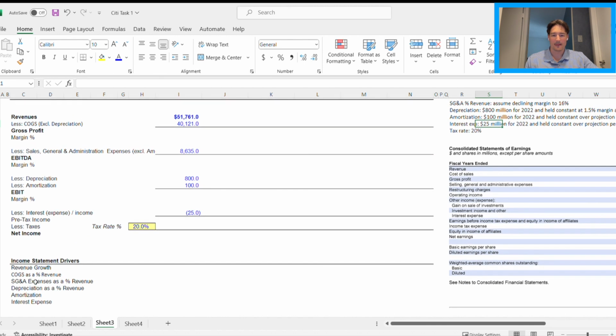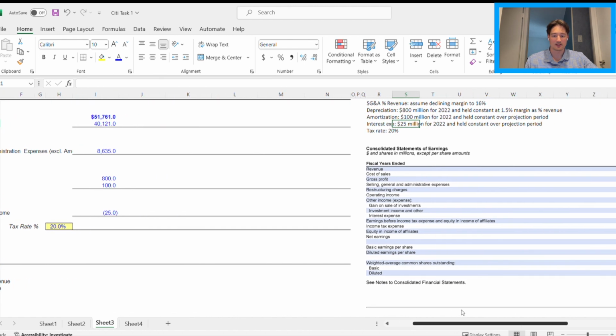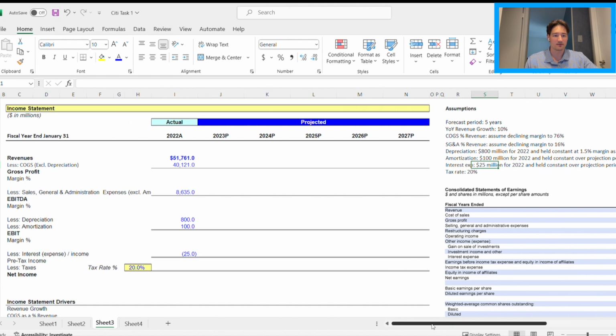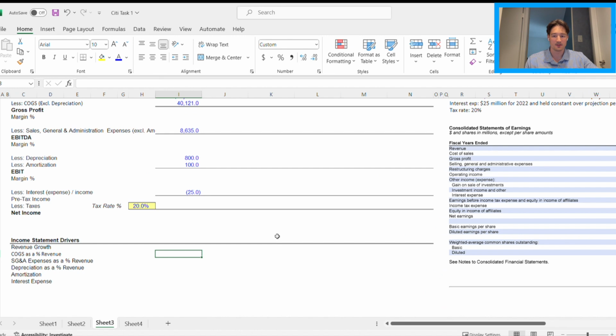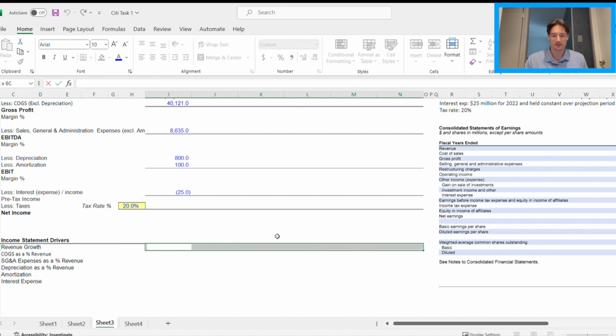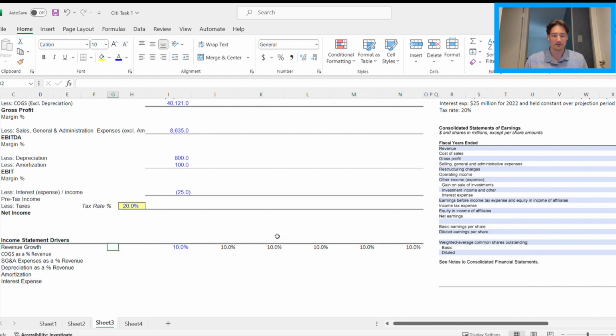Okay, so next stage is essentially the income statement drivers. We know that our year-on-year revenue growth is going to be 10%. So we can actually put in this number all the way across. If you just highlight this and do 10 and then do 10%, shift enter, you're going to get 10% all the way across.